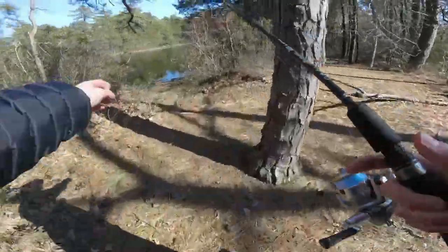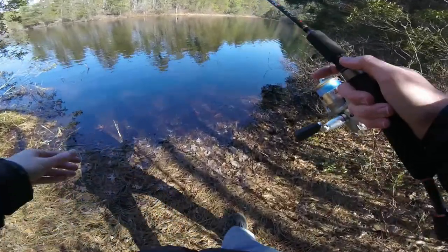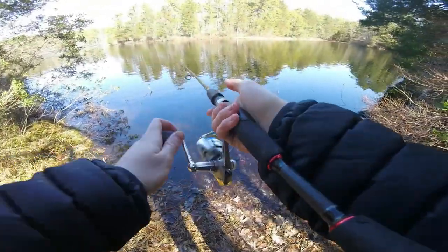Oh, there we go. This is pickerel. It has to be pickerel. We just found this lake. I'll have to look on the fish screen and kind of see the catch, but I'm 100% sure it's pickerel.